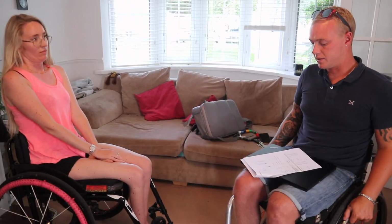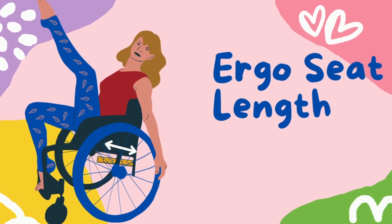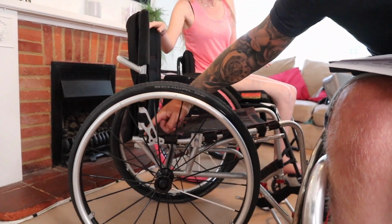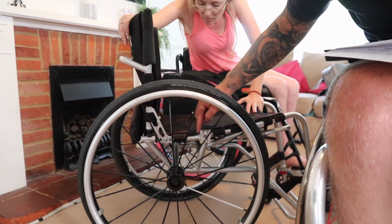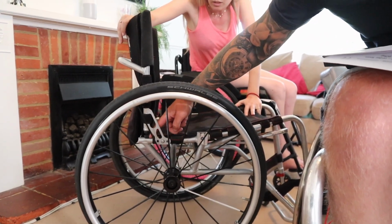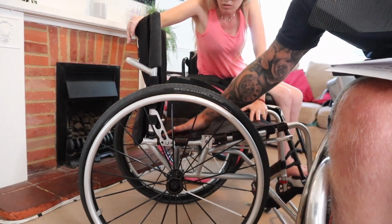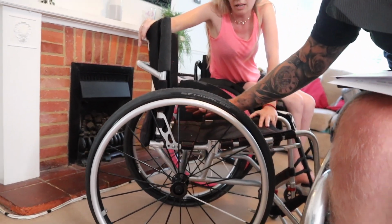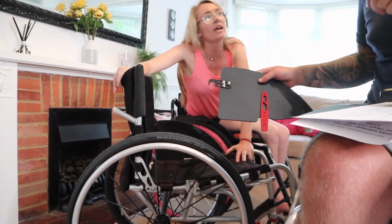Then we go on to Ergo seat length. So then you can have a flatter spot before it starts bucketing up. It's all about your bucket basically. You've got a straight point, so from here to here, that's a flat spot. That's straight before it then starts angling up. I see. And that's what it's called, an ergo seat pan basically. It gives you more of a bucket, and you're at a flatter position with your bottom, which is good for your hips, really good for the hips. Yeah, definitely. Before it then starts curving up. Yeah. So that's something that I definitely recommend you having.